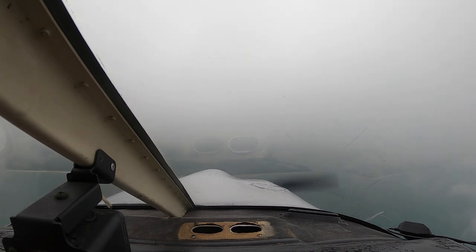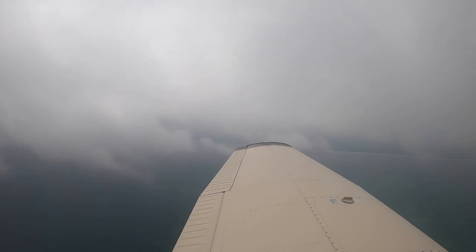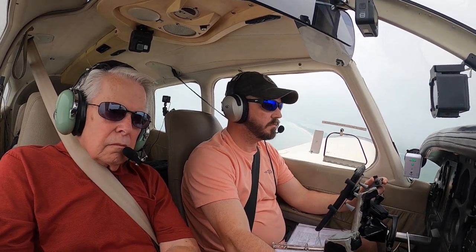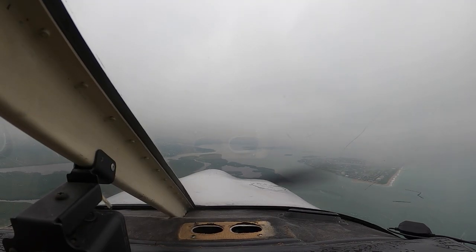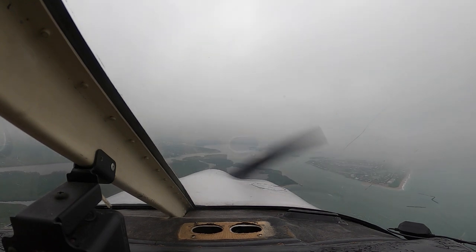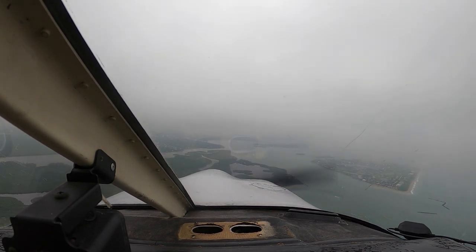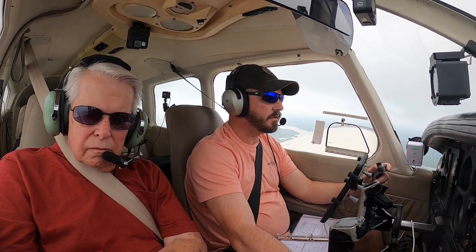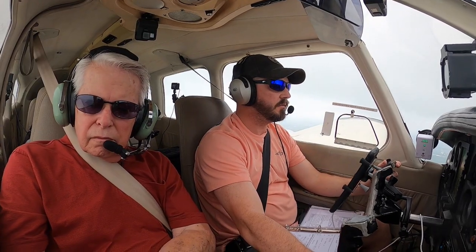That is a sweet sight. You're flying the approach, descended through the clouds, you can't see anything, you're trusting the instruments, and trusting that the airport's going to be where it's supposed to be. There's no better feeling than flying an approach and breaking out below the clouds. Minimum is 266 feet. If we see the runway at 266, we land. If not, we go missed.